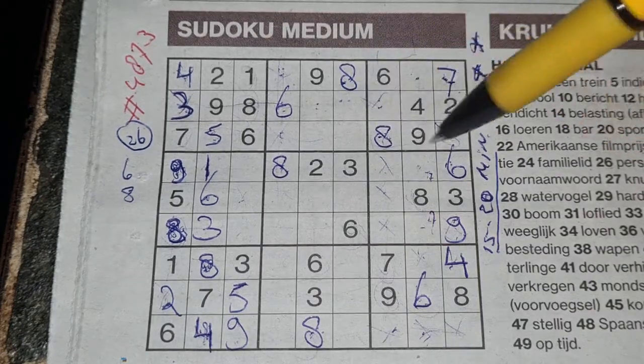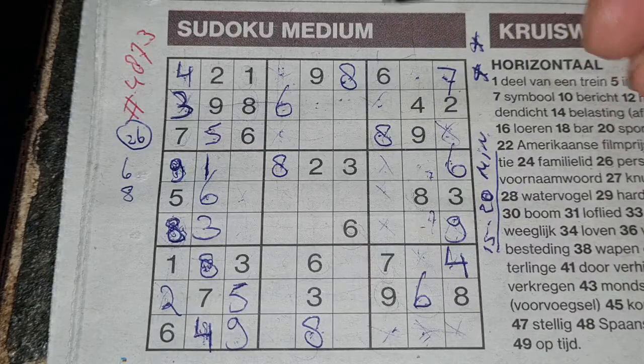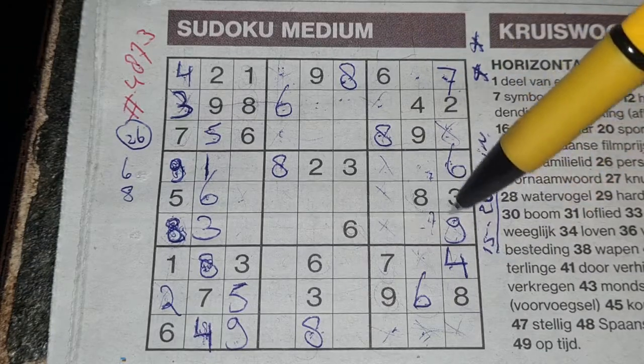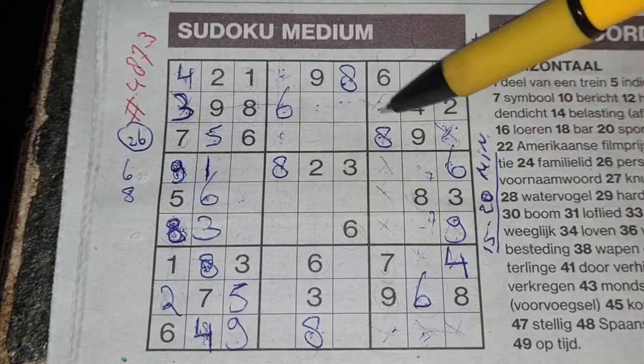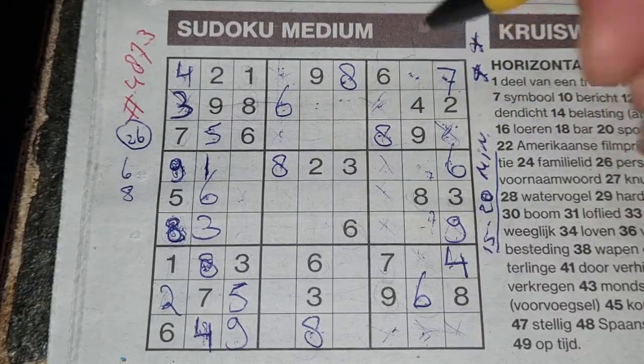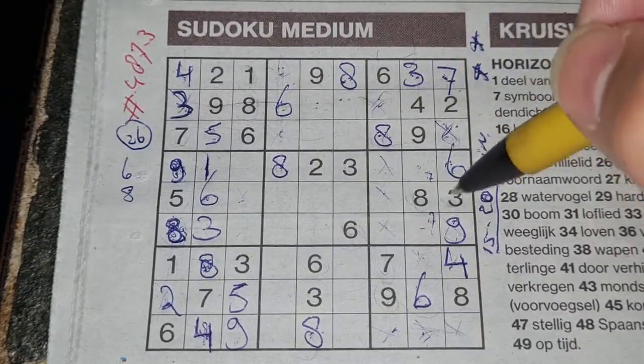3 missing numbers in this big square. One of the missing numbers is 3. We have a 3 in the last column, so no 3 in this box. Here 3 in the second row, so no 3 in that box. So 1 box left for the 3 should be there.